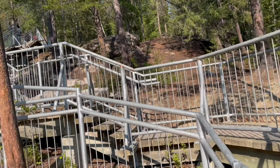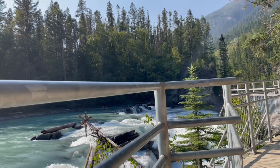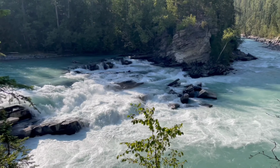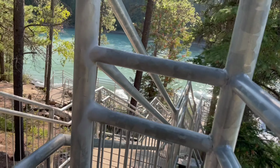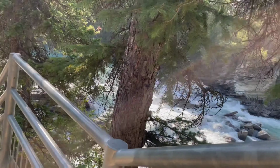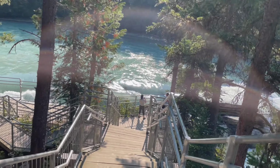My family, we didn't really get to sit and have a lot of time, so we just looked and left. My family didn't seem to see any salmon, but I sure did see a salmon jumping out of the water. Nobody else saw it. It's not in the video, I'm sorry.